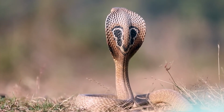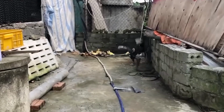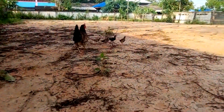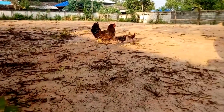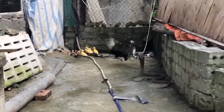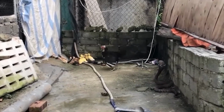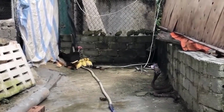Probably this cobra was expecting an easy hunt when it got into the yard to people. Well, there are no mongooses nearby, nor is there a man with a gun. This means that both the chickens and their mother hen will become easy prey. Perhaps the snake thought so too, but he was wrong. The chicken decided that this yard needed a new hero.